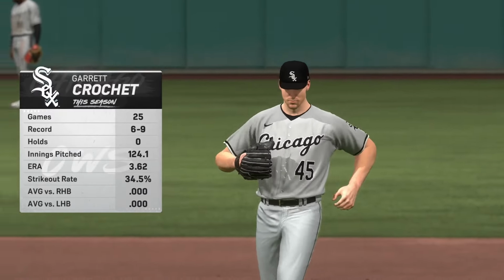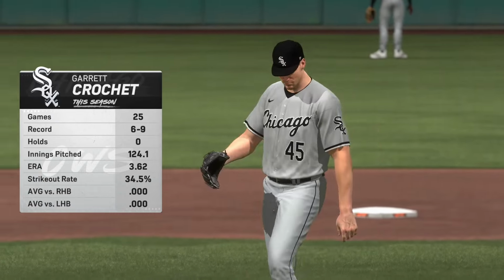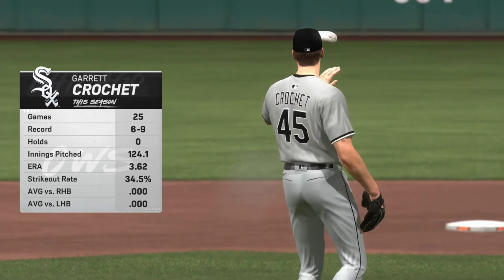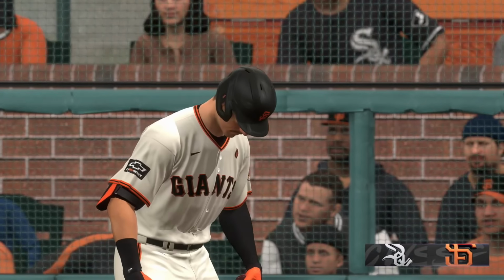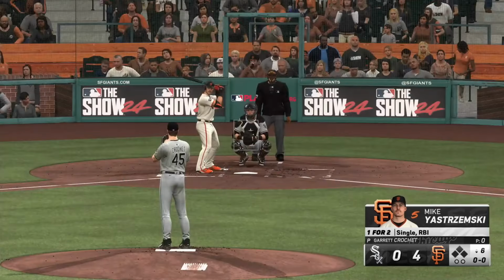Back now for the bottom of the 6th, and there's a new pitcher on the mound, Garrett Crochet. He's got some of the best swing and miss stuff going right now. He's striking out hitters at a very high rate this year, so this should be fun to watch. So digging in, Mike Yastrzemski. The right field.